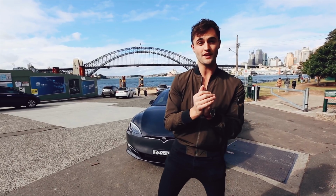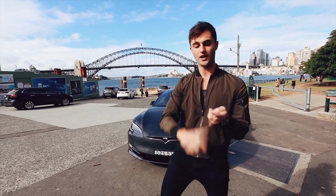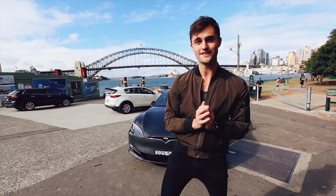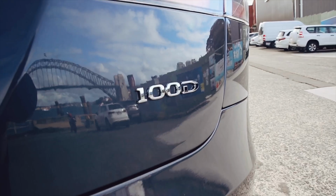On the drive, we're going to be able to test real-world livability features of the Tesla, like cubby holders, cup holders, the range of the car, and all the things that you would actually care about in a daily living situation. The car we're testing today is the Model S 100D.